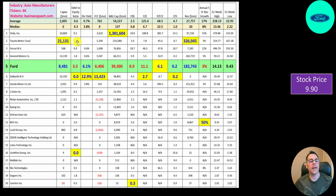There are 36 companies in the same industry as Ford, and if they have a number in red, they're worse than the median. If they have a number in blue, they're better. They spend a lot on CapEx, 8.5 billion. But there are 4 companies that spend more than them. Tesla is one of those 4.